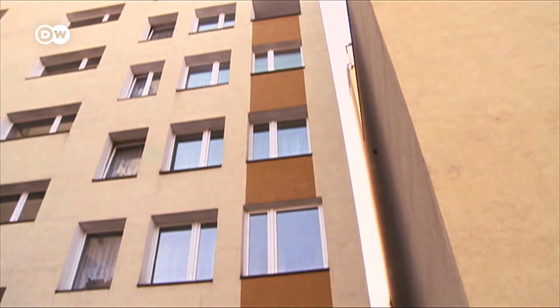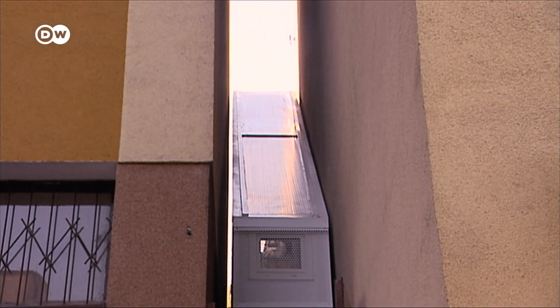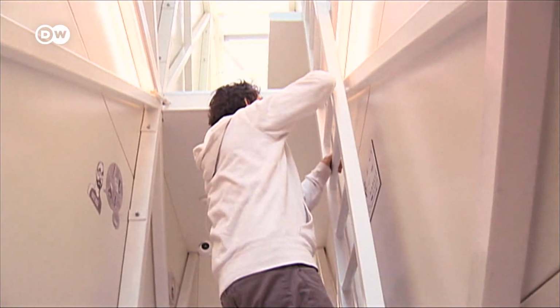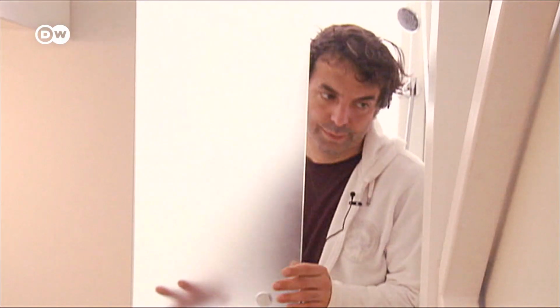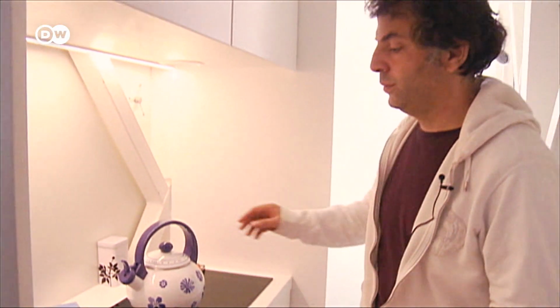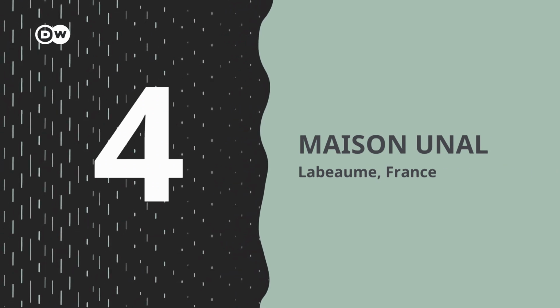The 14 square meter house is too small for permanent residency, so it's registered as an art installation. To get from one level to the next, you need to use a ladder. Sound claustrophobic? Keret says that it's surprisingly well lit, which makes it feel more spacious than you might imagine. A clever way to create space in a dense city.